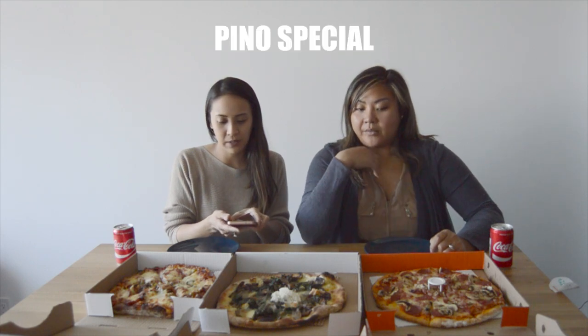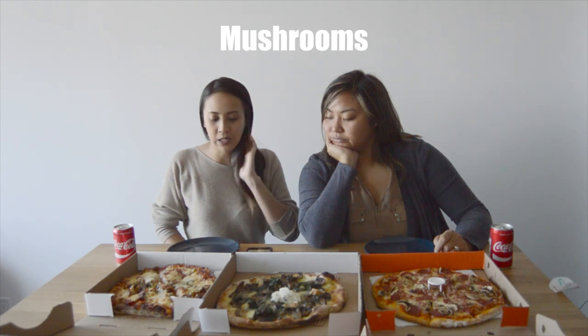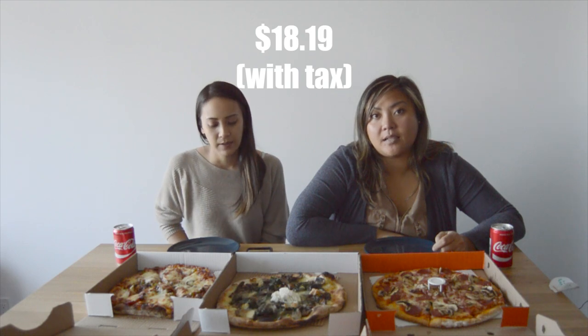Should we open that? Yeah, let's just open it so we can see it all together. And then here, our last one, Pizza Pino, our mom and pop shop. So I got the Pino special, which is pepperoni, bacon, mushrooms, green peppers, and onions. Pretty basic. They have other fancier ones, like meat lovers, Greek, Mediterranean, chicken club, but we just went with a basic Pino special, with basic toppings that we're used to.